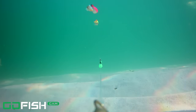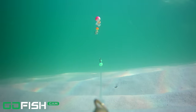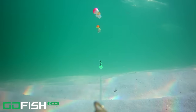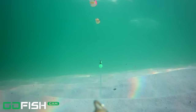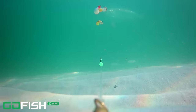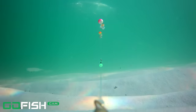Now check this out. Coming into frame, top right corner of your screen. Watch closely. You'll see two big tarpon. How cool is that? And those are nice ones. The Silver King. That is really cool to catch on camera. Big old tarpon.